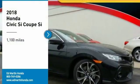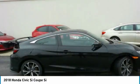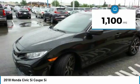We are pleased to show you the 2018 Honda Civic. Practical, awesome gas mileage, and incredibly reliable. This vehicle has less than 2,000 miles.